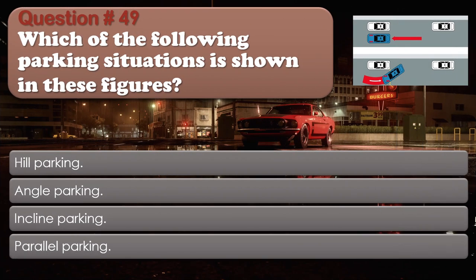Question number 49. Which of the following parking situations is shown in these figures? Hill parking. Angle parking. Inclined parking. Parallel parking. The correct answer is parallel parking.